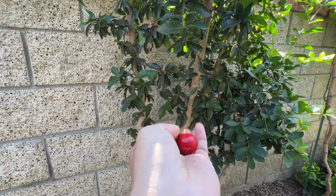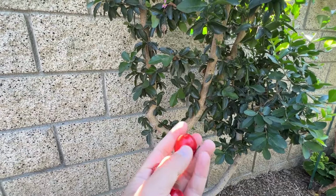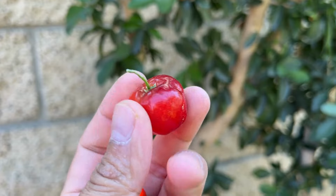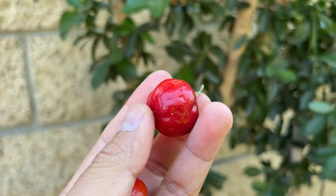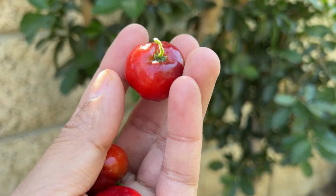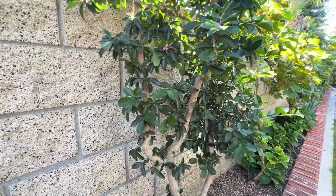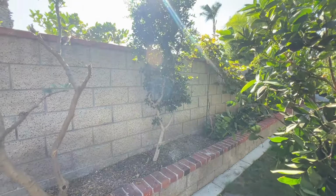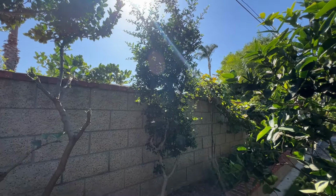Just because these guys here look so good, right? Big size, a lot bigger than what I've received from other people. Let me get a 1x zoom here. Bigger than what I've gotten, and they taste pretty good. Some may get a little bit sweet, the majority a little bit on the sour side, but that's okay. That's what these guys are. But man, Barbados cherry, 2024 season. A big enough shrub or tree to produce. So it should produce.